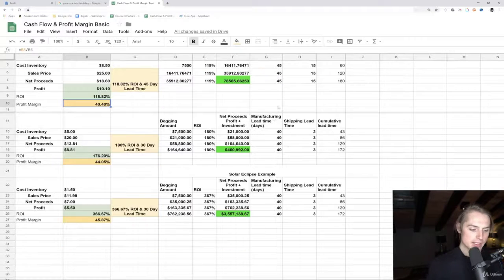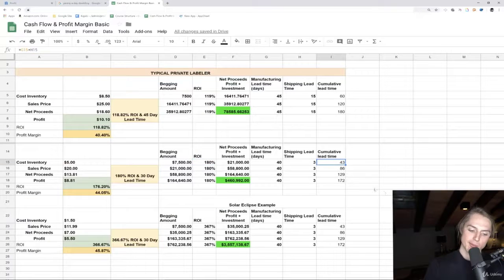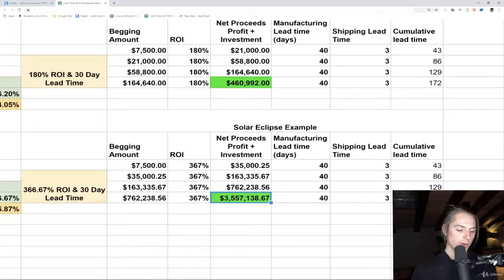So let's say instead you were to have 180% ROI, but a 43-day cumulative lead time. Well, you're able to get to $460,000 instead of $78,000. Now, what happens if you were to have a 367% ROI and you had the same 43-day lead time? Now, it doesn't seem like much of a difference. Well, it ends up being $3.55 million, which is very accurate to what I did. These are very accurate of my numbers of 367% ROI and about my lead time.